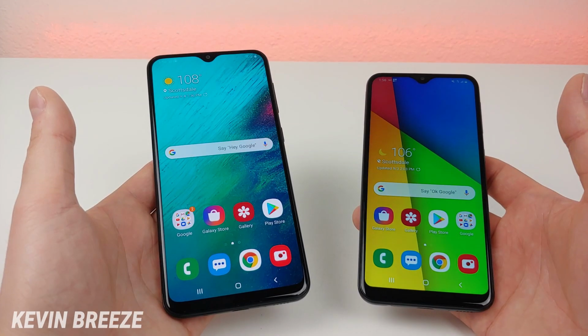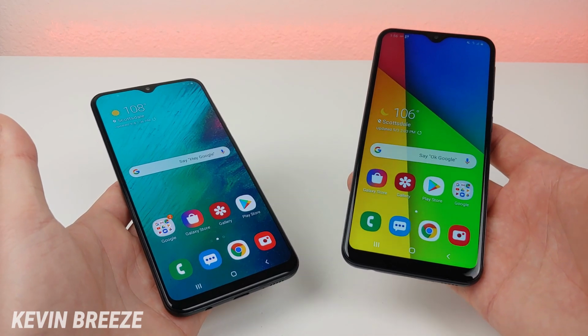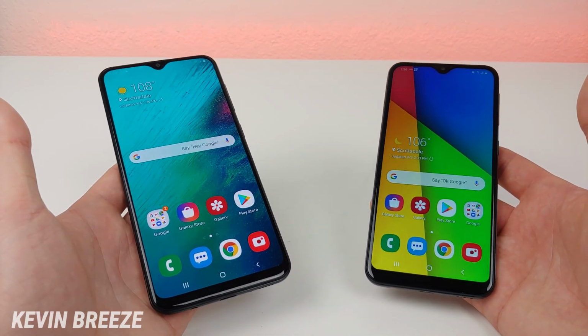Which is better for you, the Samsung Galaxy A20 or the Samsung Galaxy A10e? Well, in this video, we're going to find out.